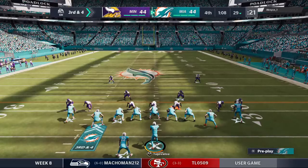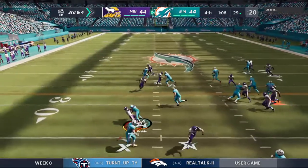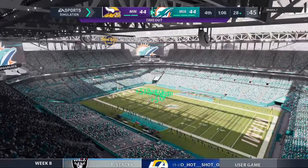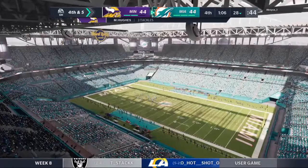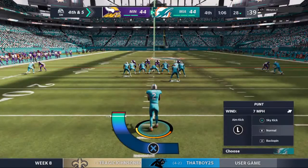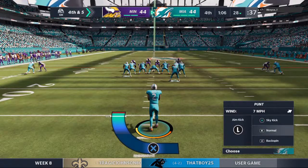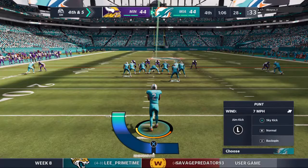So possession still theirs, but now they face a third down. A handoff to Breida to begin the drive. And he'll lose yardage here, going down back at the 28. The Vikings going to signal for the first of their timeouts, as the clock will stop with 1:06 left to go in the game. Here's Matt Hawk now as he's on to punt for the first time this afternoon.